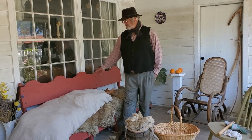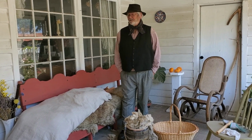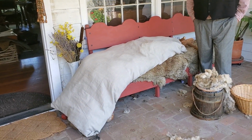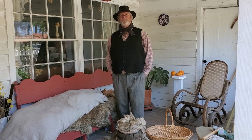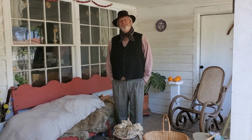And today we're putting together a mattress using wool as a filling. It seems like as far as mattresses went during the rancho period, they were probably mostly either straw or wool, and wool being probably the more luxurious type of mattress.